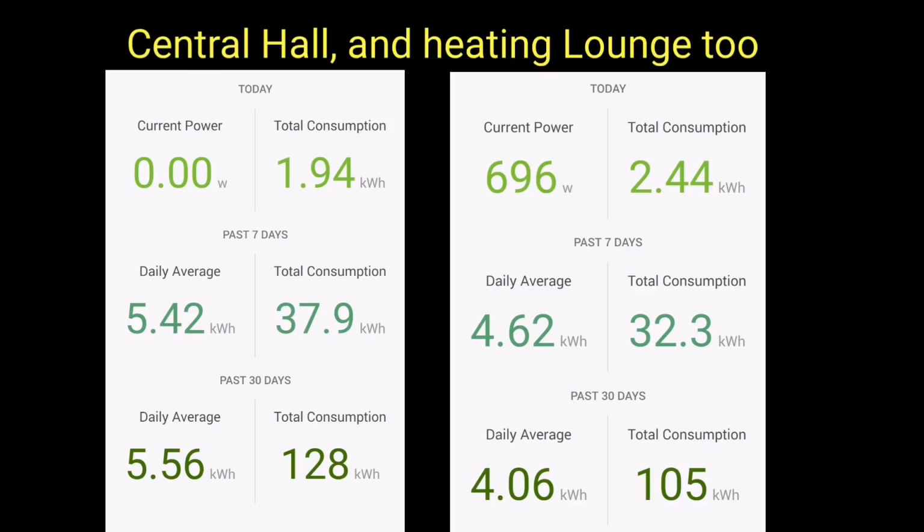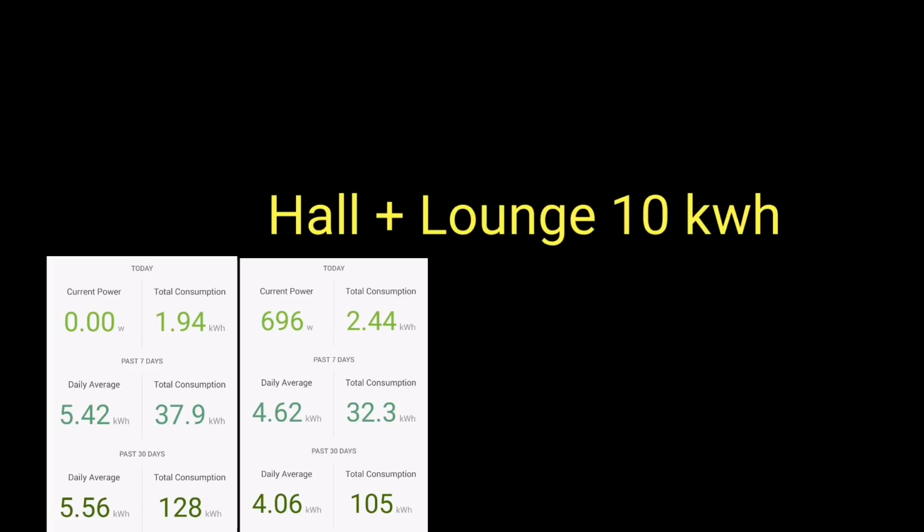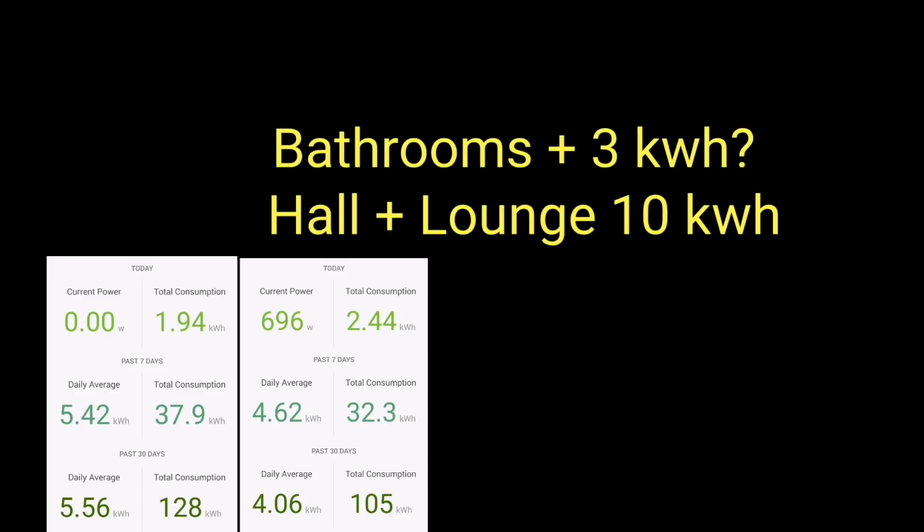So what about the test that we did last month, trying to heat the home without using any oil and instead using an electric fan heater and an oil-filled portable radiator? Well, on average we used 10 kilowatt hours a day on those two devices, and they were heating our central hallway and lounge. But what about the other rooms that we weren't trying to heat last month in the test, like the bathrooms? Maybe that'll take an extra 3 kilowatt hours of energy.